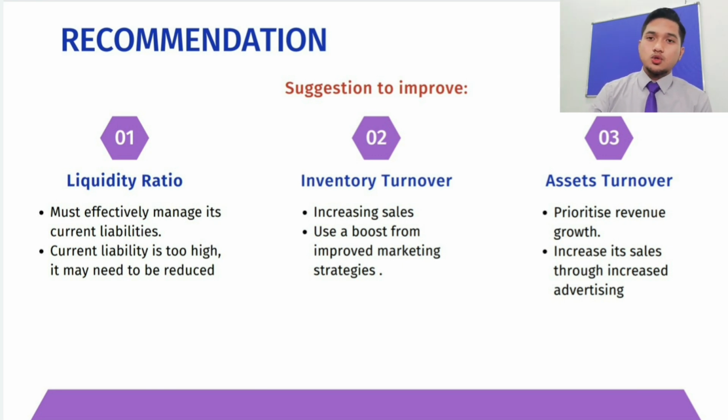Secondly, suggestion to improve inventory turnover. Increasing sales is a strategy for boosting the inventory turnover ratio. Company sales could use a boost from improved marketing strategies that would increase industry demand. Next, improving asset turnover. The simplest way to increase the asset turnover ratio is to prioritize revenue growth.